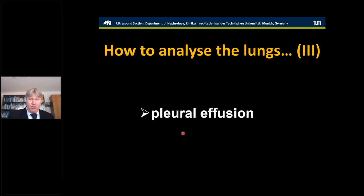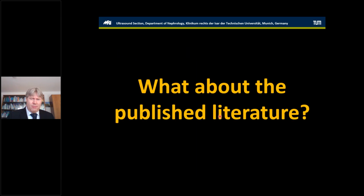And of course, we're looking for pleural effusion. Pleural effusion is a rare thing with COVID-19, but if they're having a bad course on the ICU, we unfortunately found pleural effusion to be a sign which might be remarkably associated with a bad outcome.